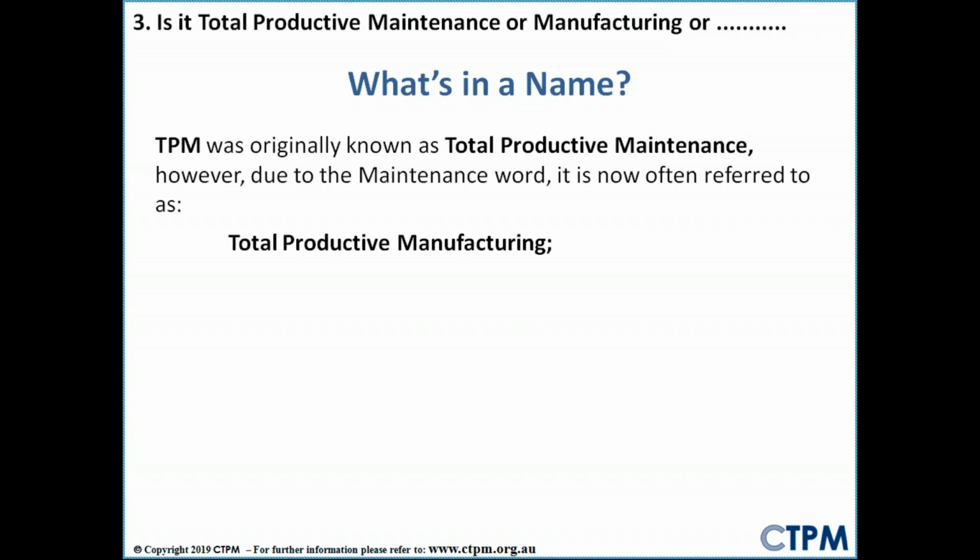I know one of the first companies to go down the TPM path and win the only company in Australia to get the TPM Excellence Award from the Japanese was Nissan Casting Plant, and we're helping them in the early days, and they decided to stop all this confusion. They just call it total productive manufacturing, not total productive maintenance.